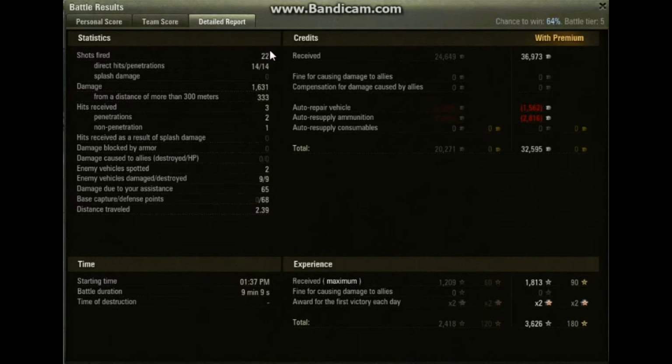So, I'm not actually unhappy with that. And as you can see also, the rate of fire of this gun is pretty darn good. Now, damage-wise, we did 1,631 damage, which for a tier 5 tank isn't bad at all. A distance of 300 meters, we actually got a couple of hits from over 300 meters, which is impressive with this sort of a gun.